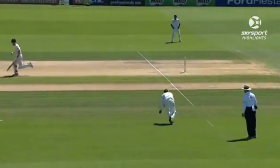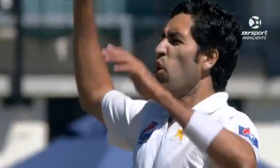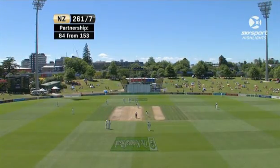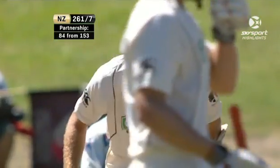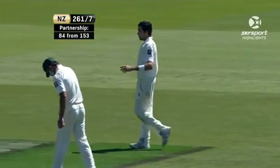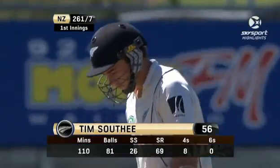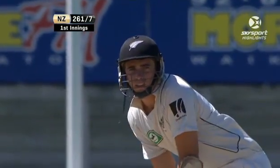Southee, good piece of fielding to his left hand. Not the greatest of throws, and Southee probably in the end had enough pace to get through. As long as you're backing up, that sort of run is no problem at all. And Southee did well there, responded to the call of Williamson. He played well yesterday, Tim Southee. Really dug New Zealand out of a big hole. 56. He was aggressive and positive with 8 boundaries.